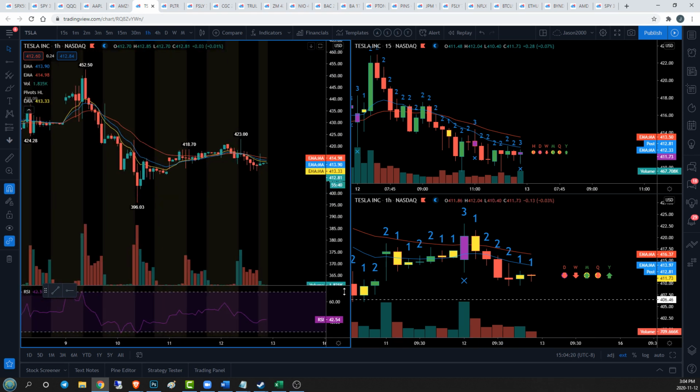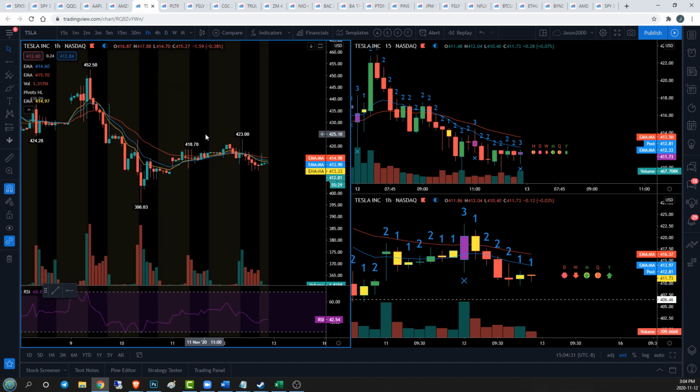And the problem with these markets, as we talked about in the Apple review, is you can break highs without any follow through, break lows without any follow through. You need trends to make the most beneficial successful trades, and unfortunately Tesla is just not giving us very much of that right now.